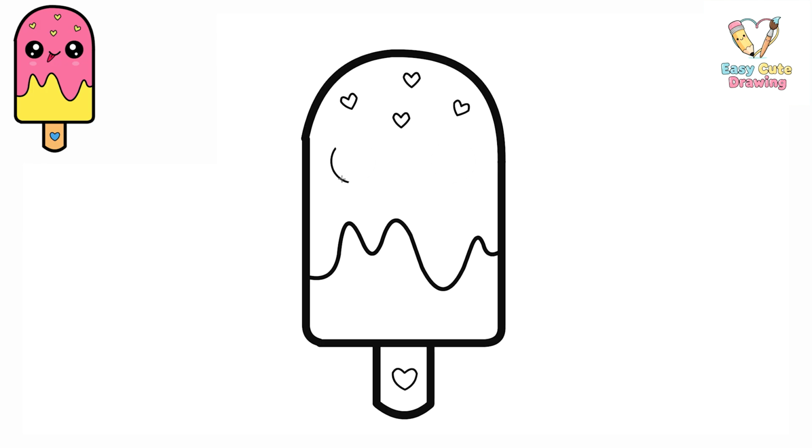Look at that, it's already turning out so adorable. Step by step, watch it grow. Draw a heart or maybe the sea. It's easy, cute as 1, 2, 3.